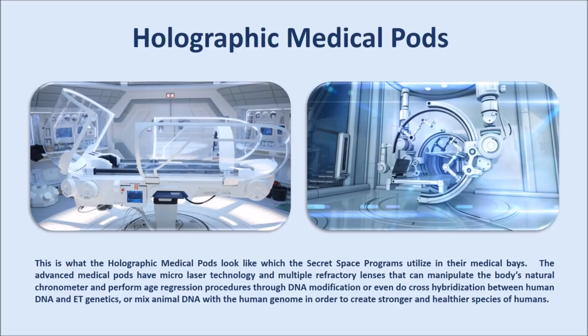This is what the holographic medical pods look like, which the secret space programs utilize in their medical bays. The advanced medical pods have micro-laser technology and multiple refractory lenses that can manipulate the body's natural chronometer and perform age regression procedures through DNA modification or even do cross-hybridization between human DNA and ET genetics, or mix animal DNA with the human genome in order to create stronger and healthier species of humans.